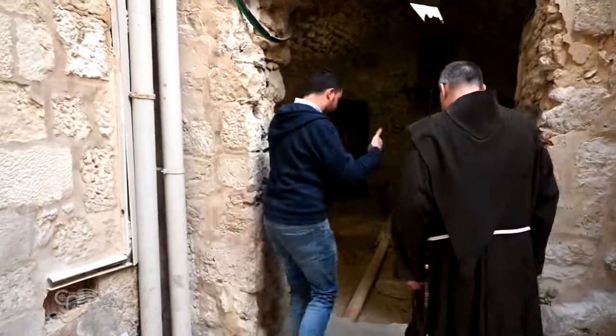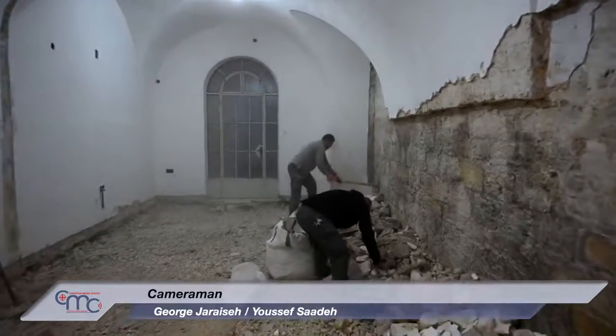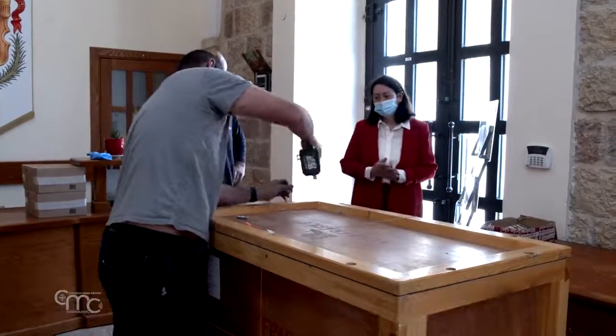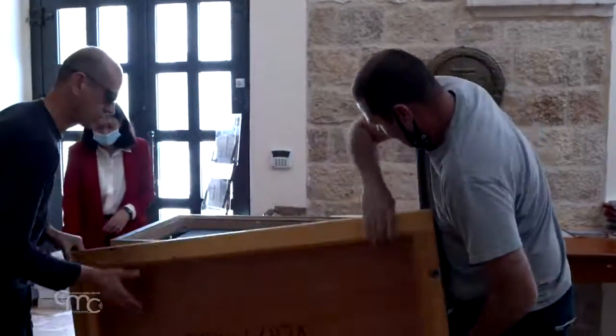Some pieces of the collection destined for the new historical section of the Terra Sancta Museum have returned to St. Saviour's Convent in Jerusalem. They have returned from Italy after a long restoration period thanks to the support of the Rome Foundation and the patronage of the Italian Consulate in Jerusalem.